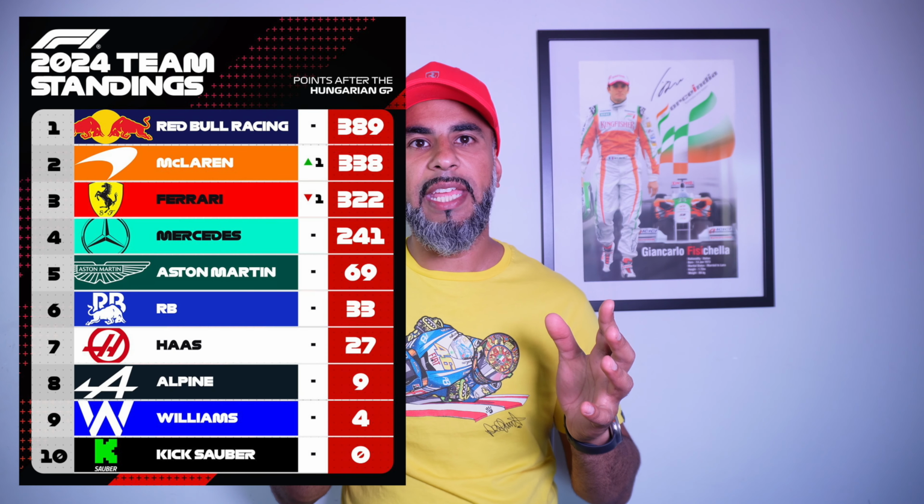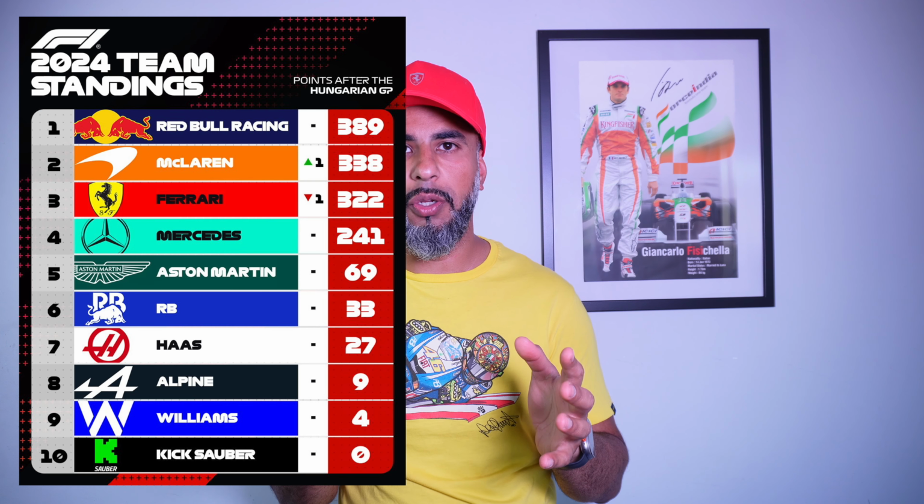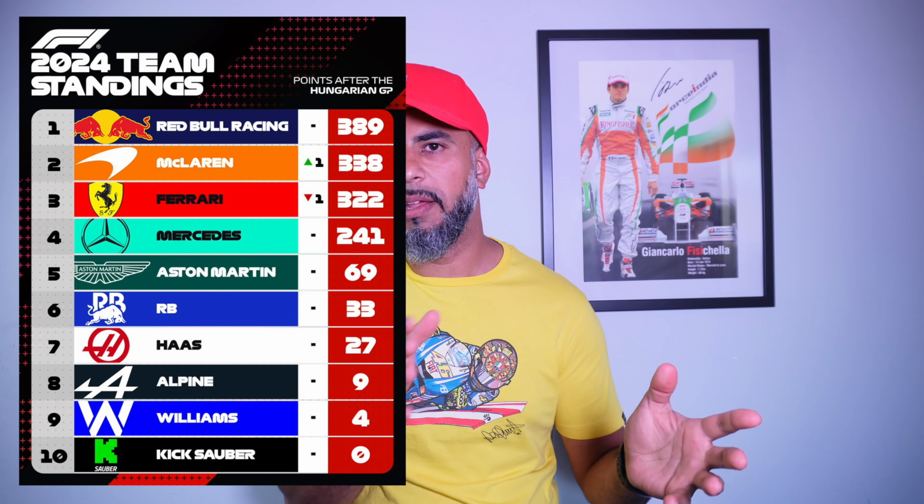And the constructors is where it's getting tight, isn't it? Red Bull lead the way still, 389 points, but nowhere near as comfortable as they once were. McLaren just 51 points behind now on 338 points. Ferrari 322. They've been jumped by McLaren now, but they had a better race weekend, didn't they, in Hungary? If Leclerc can nick a pole or a podium here, should, if he goes for my prediction, do well and line up third. They were a bit of a revival.